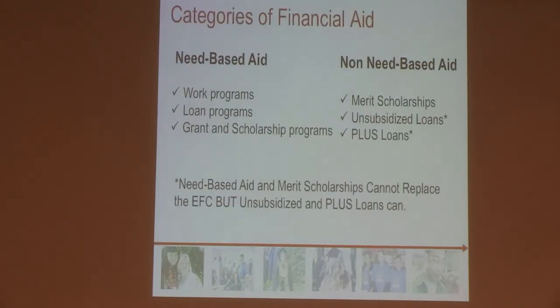So here's the difference between what we call need-based aid and non-need-based aid. Need-based aid, you're offered these programs if you have need. After you submit your applications, you show that you have need based on your family's financial information. These include work programs, loan programs that are specific to needy students, and grants and scholarship programs.